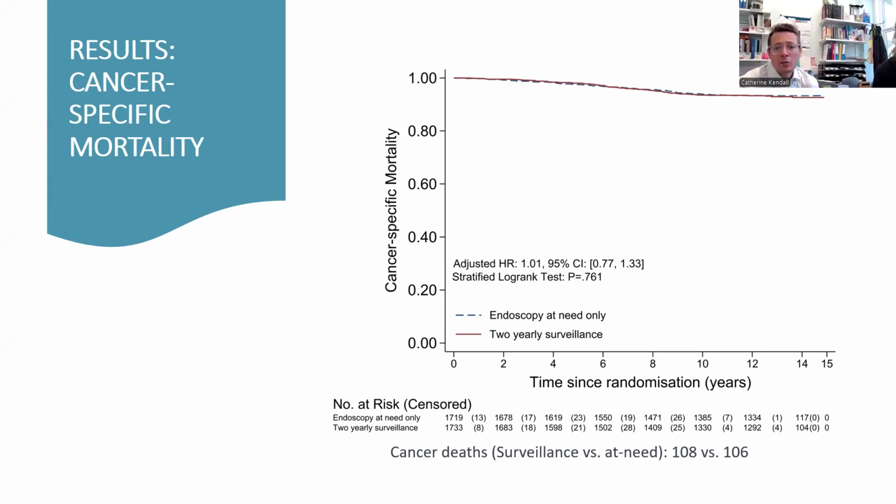So cancer-specific mortality, again, no difference at all in those Kaplan-Meier curves. The cancer deaths, 108 versus 106 in the two arms, really exactly the same. Next slide, please.